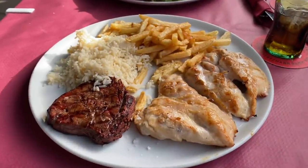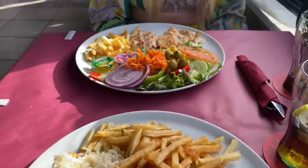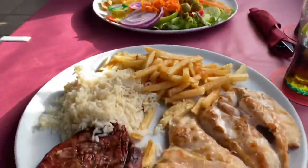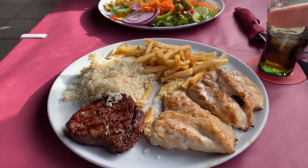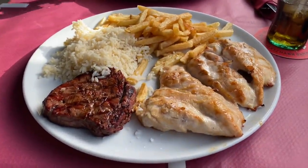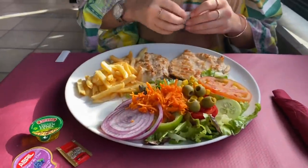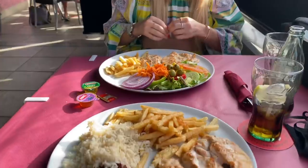Okay, so the food has arrived, and maybe I did have eyes bigger than belly. It is very big, but very nice. Nice. Yep, proper homemade chips as well. Nice to get the homemade ones. So that's my fillet steak, rice, chicken, Laura's chicken and salad there. Gonna dig in now.